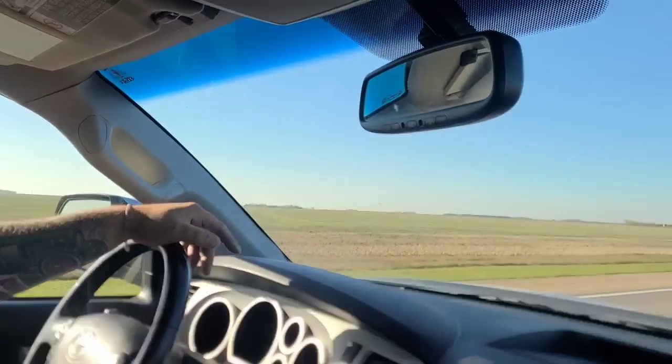Going on a road trip. Going to Brandon, Manitoba. We're going to do a little saw picking. Purchased 3 saws. We're on the good old number 2 highway. And beautiful day. Check out how flat it is here, folks. You guys always ask.